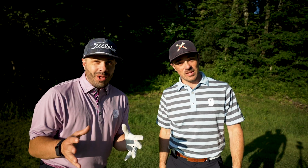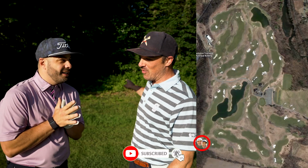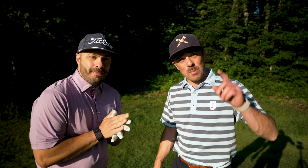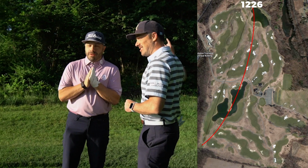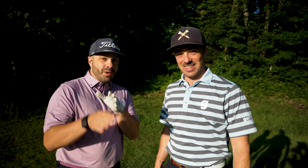All right, wow, this hole is long. That's right, we are standing in the very back of the tee box. In fact, Mike, the very back of the property. Yeah. Here at Ballyowen on the 5th hole, we're gonna play this as a 1,226 yard par 9. That's right, we are going tip to tip on the Ballyowen property. Let's go, and we're gonna do it best ball scramble.